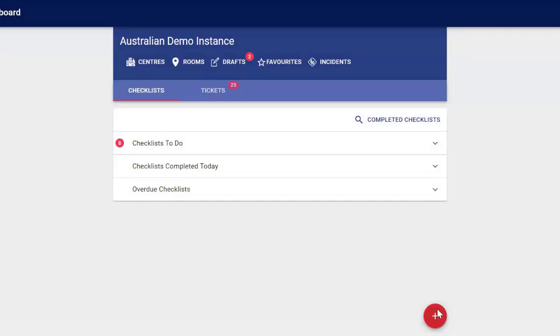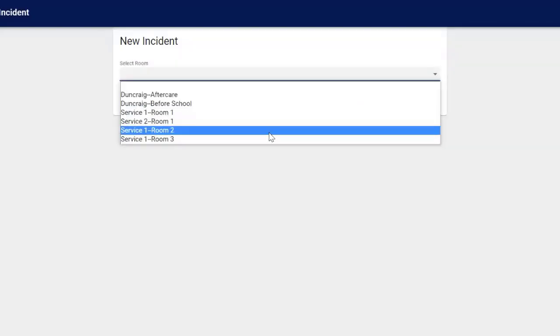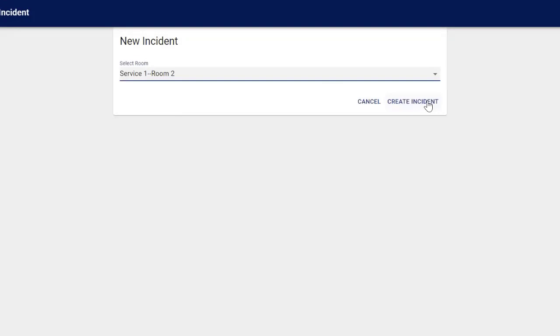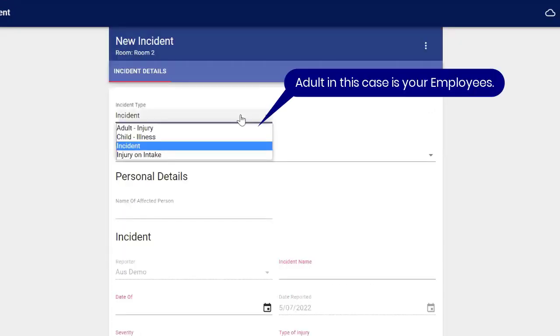And all people need to do is click the plus button, go through to the incident, select the room that they're currently in, because we want to report on the most granular level, create that incident, and then select their incident type. So of course in InfoCare, you've got your adult and your child information, and you can bring both that set of information through into the OnePlace health and safety incident module.